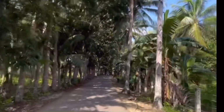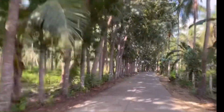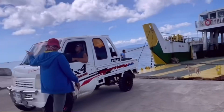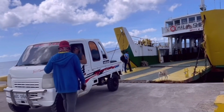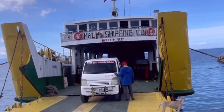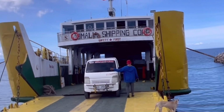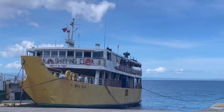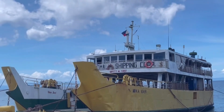And so, here's how you get there. First, from Mactan Airport, you travel 1 hour to Danao City. Then Danao City has a port going to Camotes, and you ride that boat for 2 hours. After 2 hours, you will reach the beautiful island of Camotes.